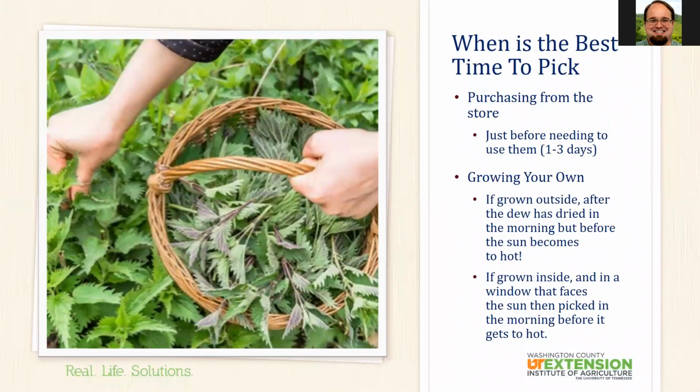So when is the best time to actually pick your herbs? If you are purchasing them fresh from the store, you want to purchase them just before you need to use them, anywhere from 1 to 3 days beforehand. If you're growing your own outside, you want to pick them after the dew has dried in the morning, but just before the sun gets too hot. Several individuals also grow herbs inside, and if you are growing them in a window, you want to pick them before the sun gets too hot on those herbs.